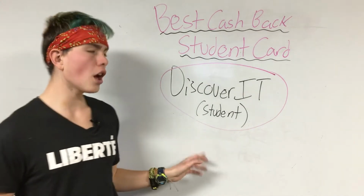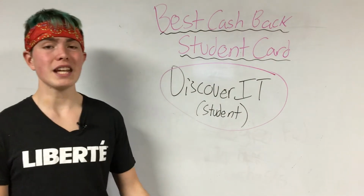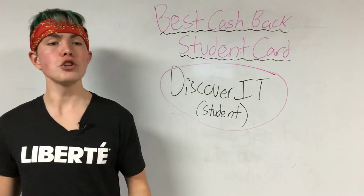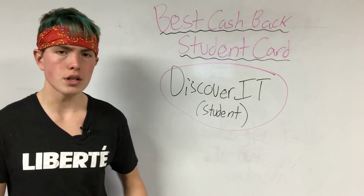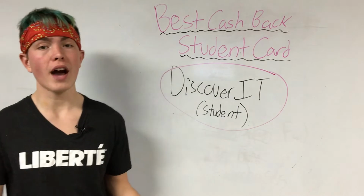All right, so now that you know all the specs about the card, the rewards, whatever, how hard is it to actually get for a college student? With a college student with 0 credit, it's probably not going to be that hard to get this card, honestly. As long as you can prove that you're a student, and as long as you haven't tanked your credit in the past, you should totally be fine for this card.